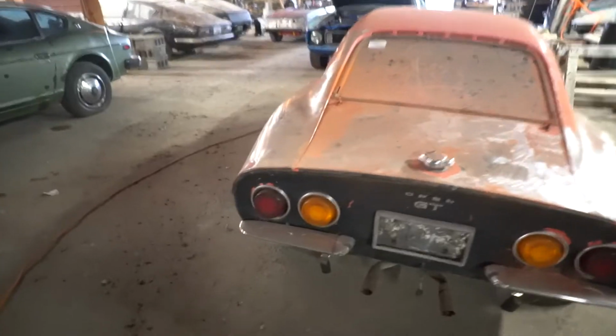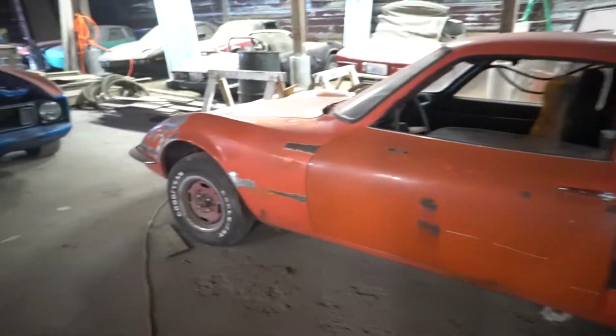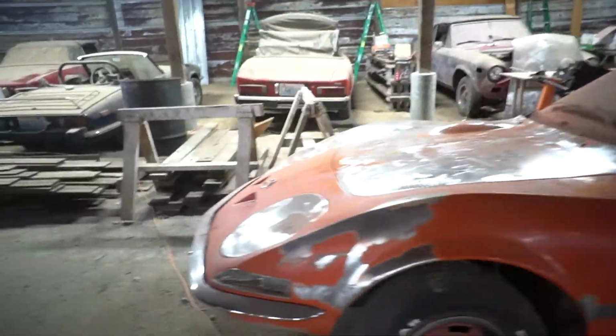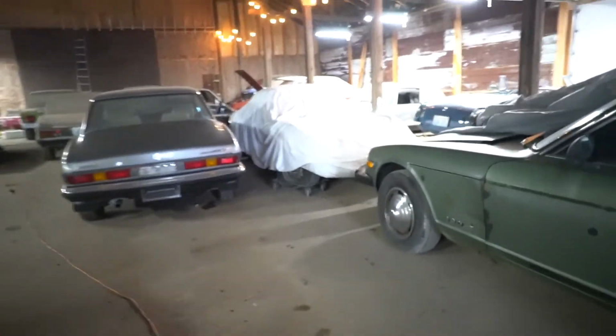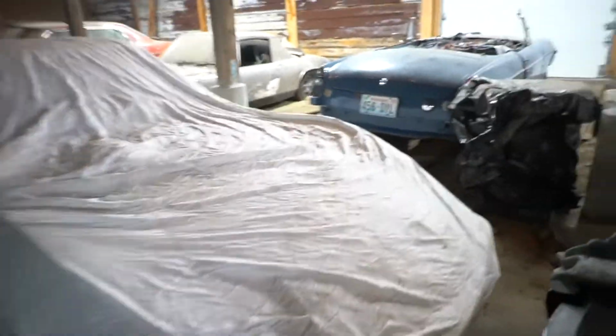Another one of my favorite cars as far as design goes, and this one you can tell bodywork is in progress, is an Opel GT. There are actually two of them here. This is the only one that's uncovered, and it's obviously had some very recent work done, but this is the other one that's covered up. I haven't seen it, but it is here.